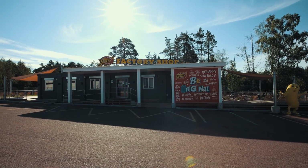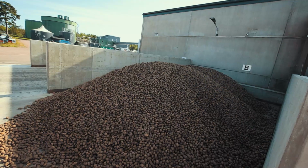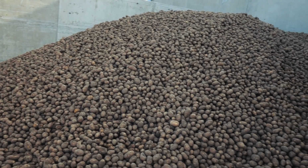First on the agenda was to hit up the factory shop, where of course they sell all the F.A.Q products, and it was very hard not to feel hungry in here. Then we walked past this mound of potatoes, and I thought that this looked like quite a lot, until they showed me the potato warehouse.